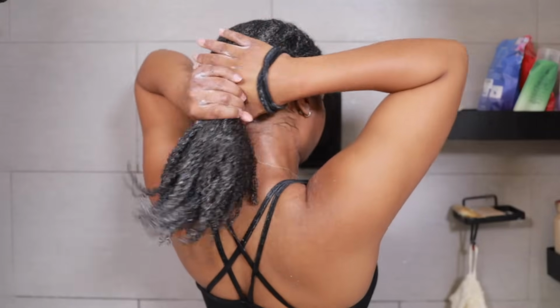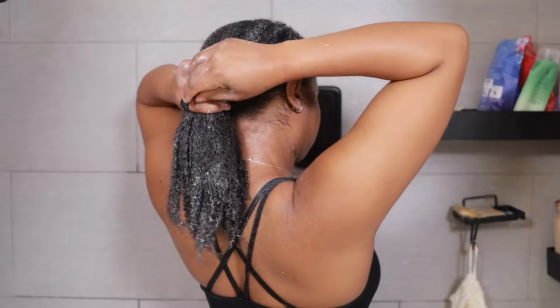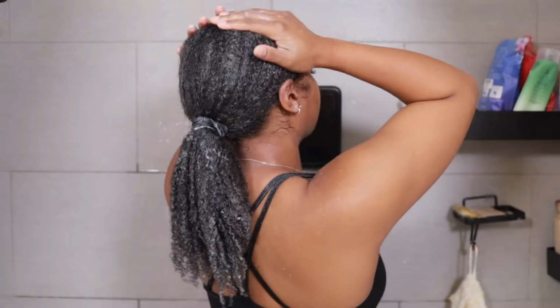The formulas are beautiful. I've been testing them all year. And the packaging is finally done. The labels look so nice, y'all. Okay, then I'm just gonna put my hair in a bun. Or a ponytail. Ponytail's giving a little bit of length today, so I was like, let me flex.